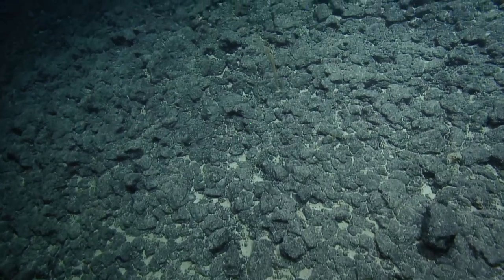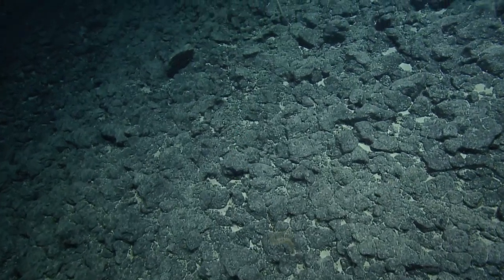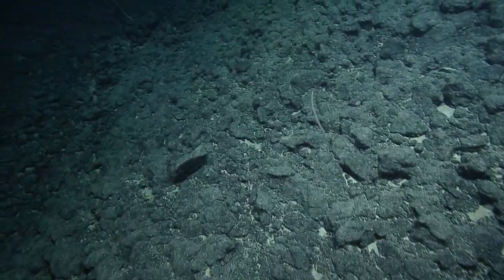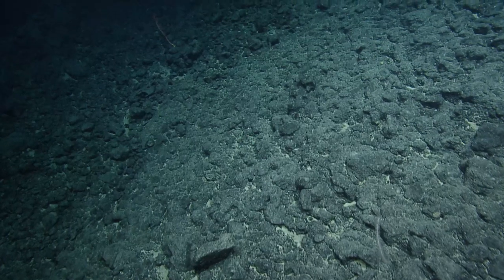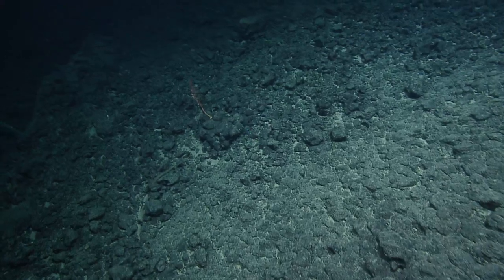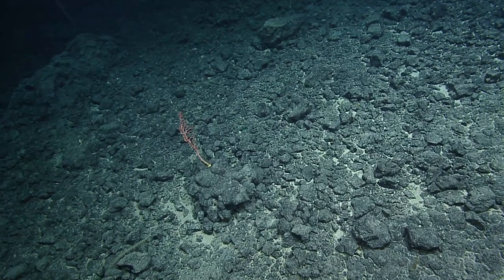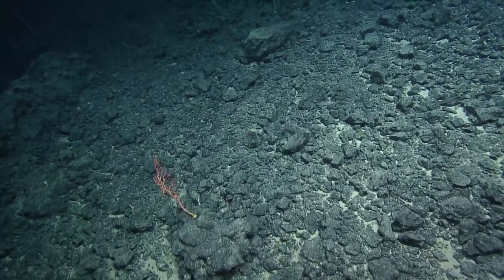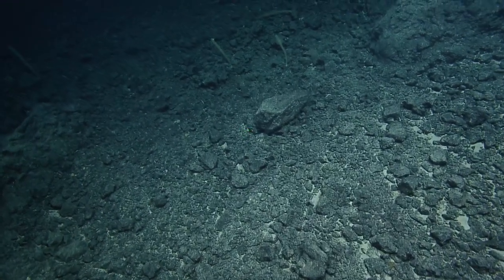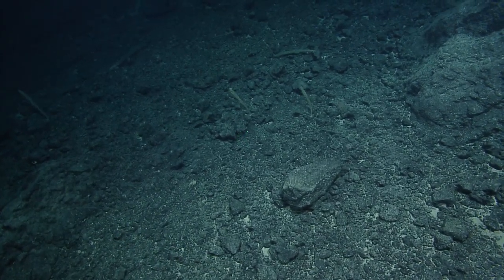Yeah, this kind of hackly appearance here. These look like fragments that are all in place. I think we're just looking at the top of the lava flow, and we're seeing cross sections of that columnar jointing, that radial jointing that's going inward. Oh, interesting. Another paragorgid. Oh yeah, looks like we've got some more of those Walteria in front of us.